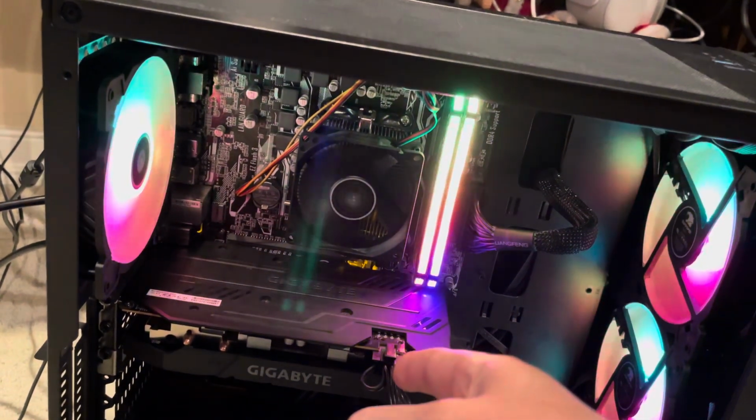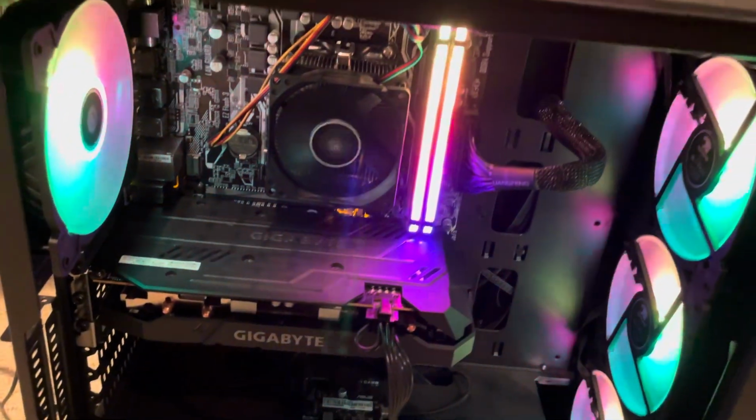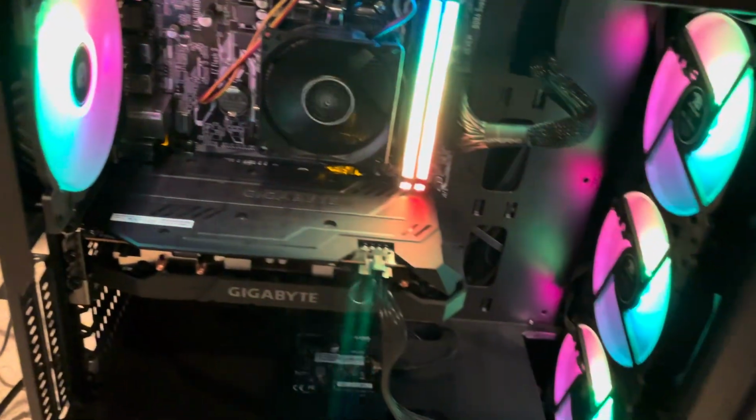My graphics card was overheating because the fans weren't spinning, because the software bugged out. That was it. That was the whole reason. So I'm really glad this thing is up and running. Hopefully it stays working good and I can get everything working.